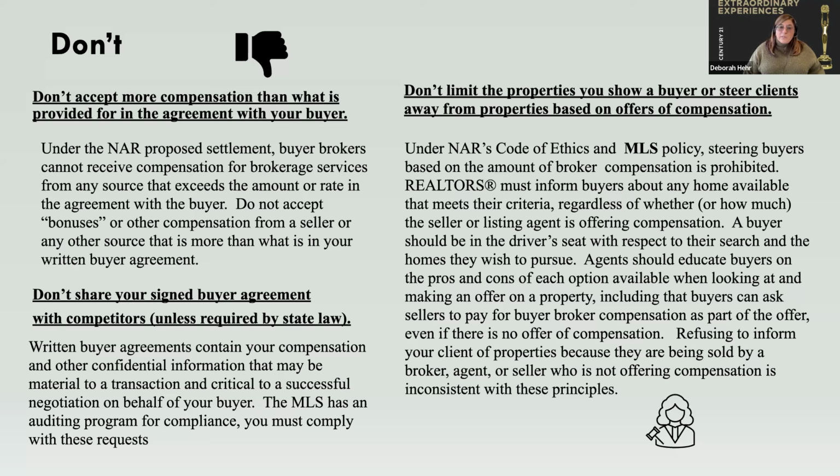A buyer should be in the driver's seat with respect to their search and the homes they wish to pursue. Agents should educate buyers on the pros and cons of each option available when looking at and making an offer on the property, including that the buyers can ask the sellers to pay for the buyer broker compensation as part of the offer, which is kind of what Tony was saying, even if there is no other offer of compensation. Refusing to inform your client of properties because they are being sold by a broker, agent, or seller who's not offering compensation is inconsistent with the principles. And I got the little judge there because you will get in trouble. So do not do that.